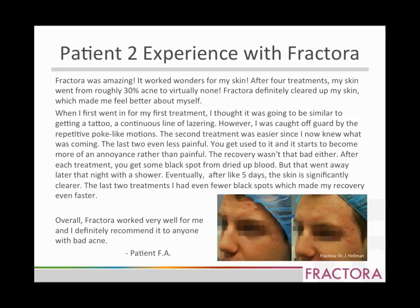I have another patient, and this is another testimonial, and it talks a little bit about how the acne went from being very, very severe, cystic, and scarring to basically no acne at all. This is the patient who had the biopsy showing the almost 50% decrease in the depth of scarring. So for a young man, who is 21 years of age, this is a very big difference.